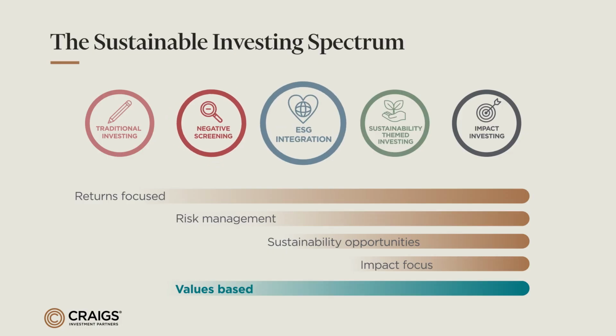One of the most common ways sustainability is incorporated into portfolios is through ESG integration, which is the consideration of environmental, social, and governance, or ESG factors, in the investment process. ESG integration involves looking at a range of non-financial measures, assessing the materiality of that information, and incorporating it into the investment decision. This is where the output of our Craig's sustainability framework can help.